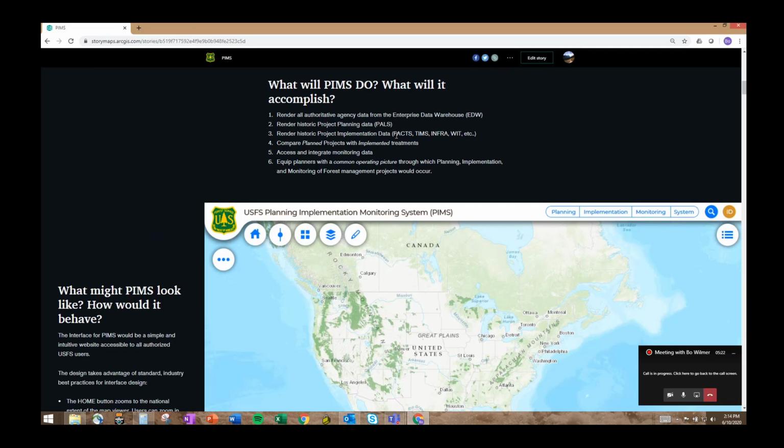We're also going to dive into what the actual treatments themselves are that are being proposed for any project, and to demonstrate what those data look like to represent the actual treatments that are being proposed. Right now, we would need to dive into several different isolated databases that the Forest Service maintains independently. If we're looking at forest activities, we would go to the FACTS database. If we're looking for timber projects, we would look in the TIMS database. If there's a roads project, we would look under INFRA. And currently, these are all independent databases.